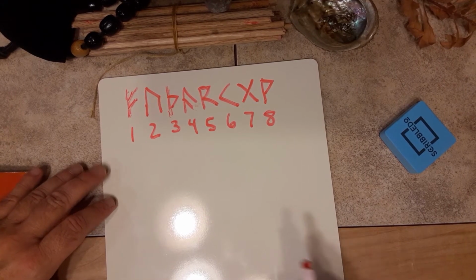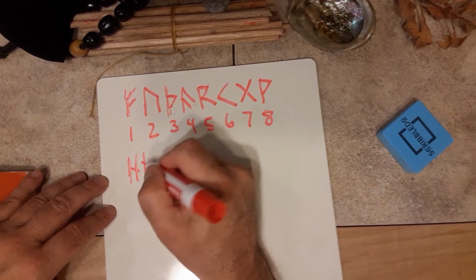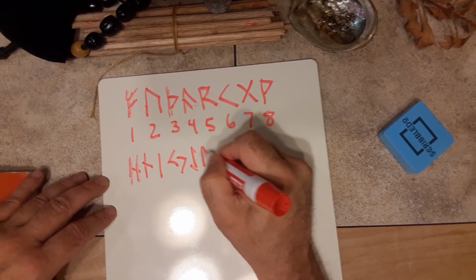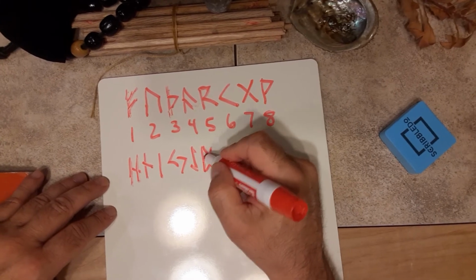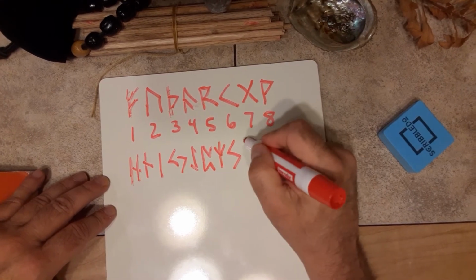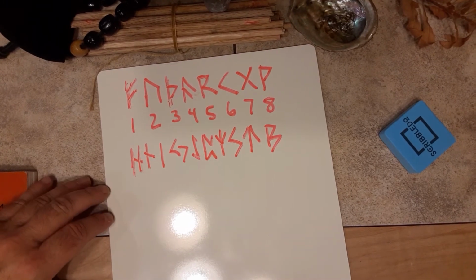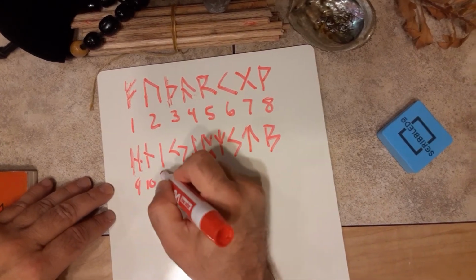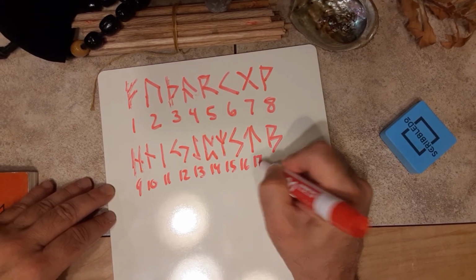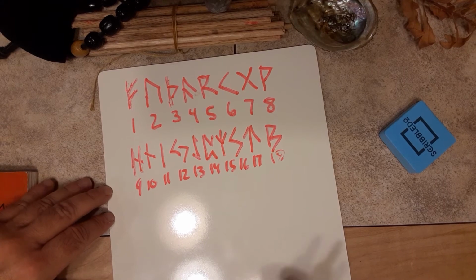So, the second Et would be 9, 10, 11, 12, 13, 14, 15, 16, 17, and 18. Okay, that's your second Et, right? I should have made them smaller. 18. There's your second Et. And then of course, you go to the third Et.